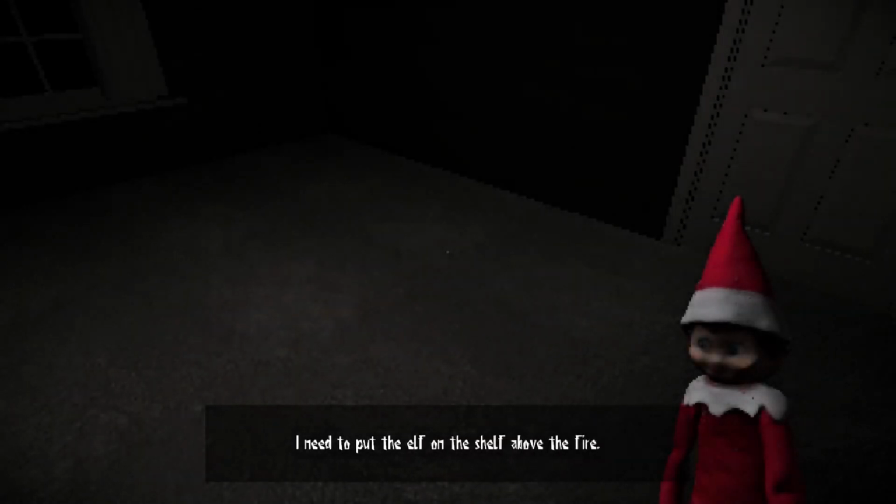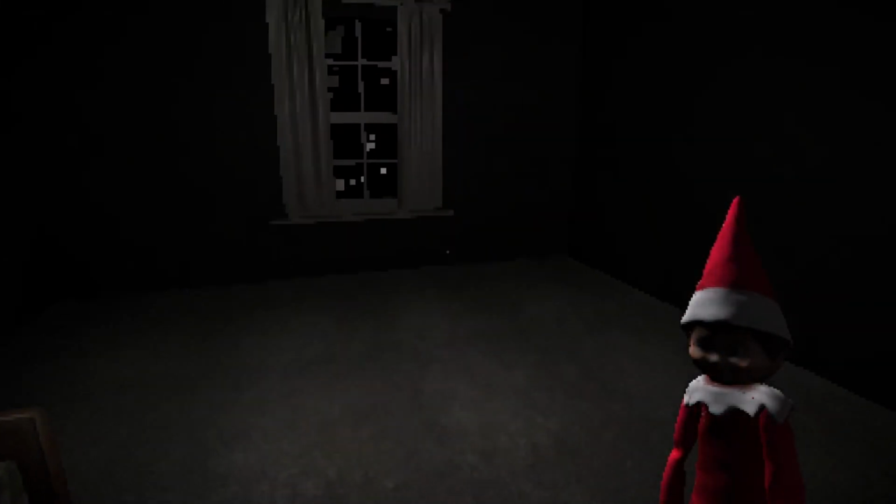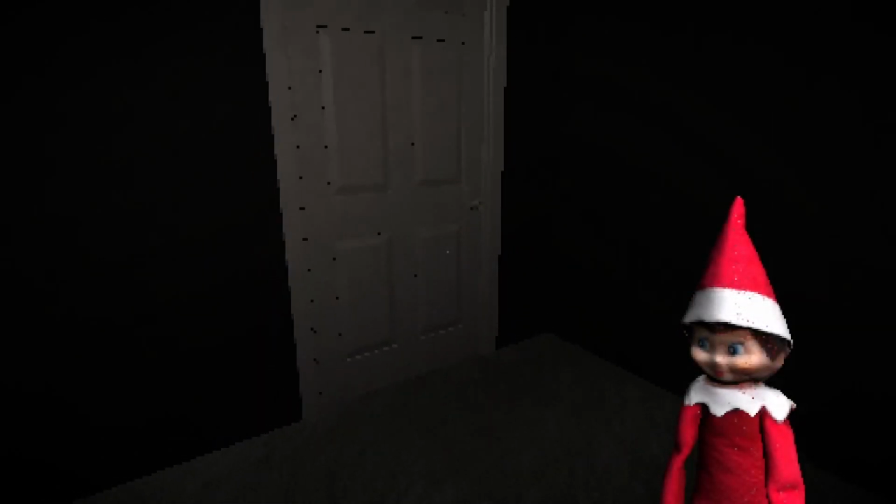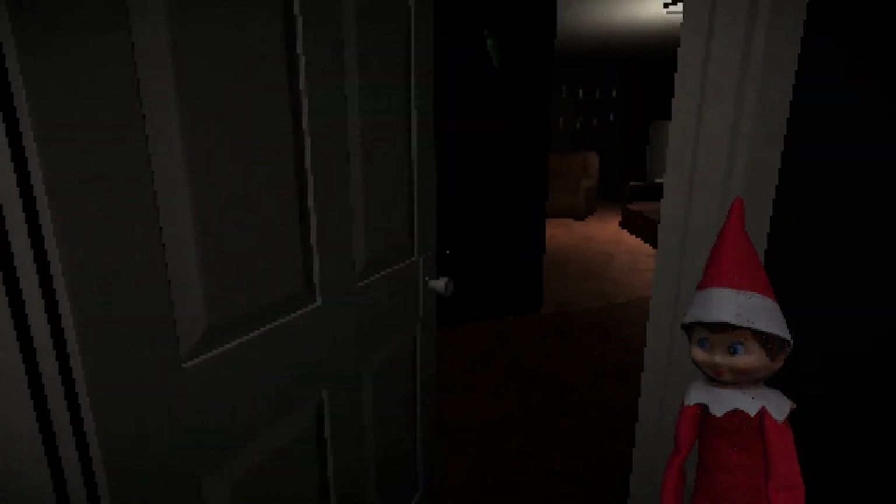I need to put the elf on the shelf above the fire. Oh, okay then. So, yeah, look at this thing. Look at that. Ugh, it's a nightmare fuel thing. So, okay, we're gonna be putting it on the campfire. Okay, cool.